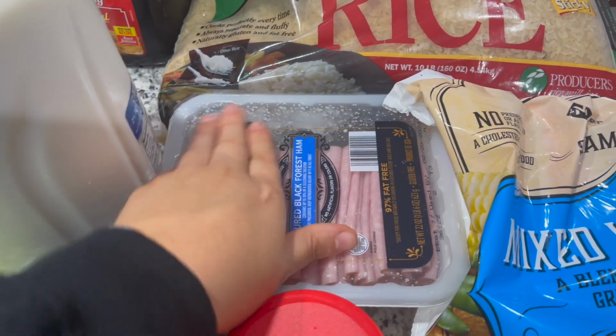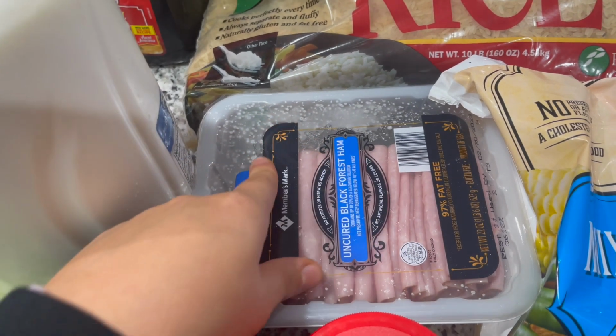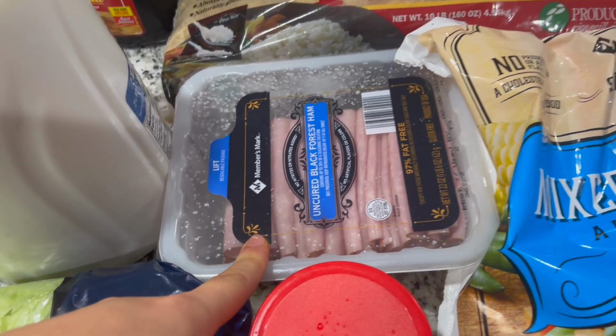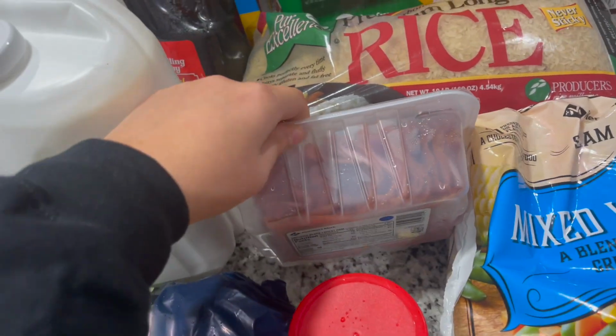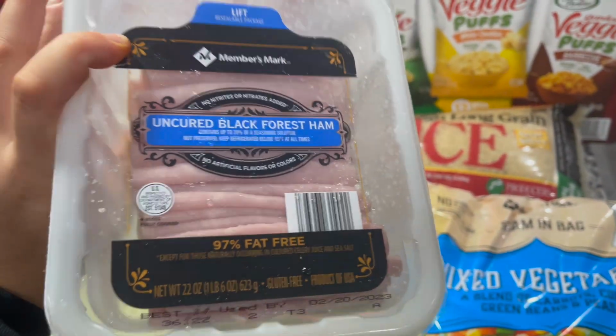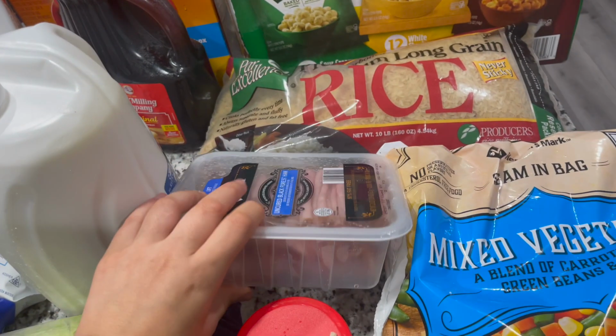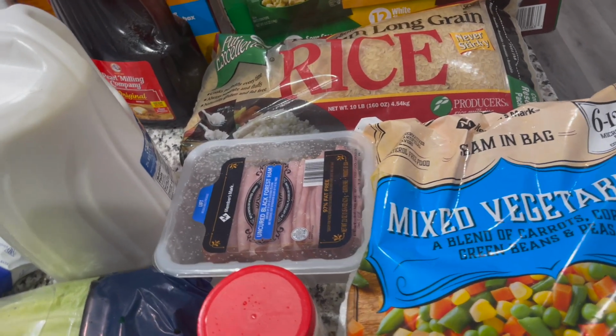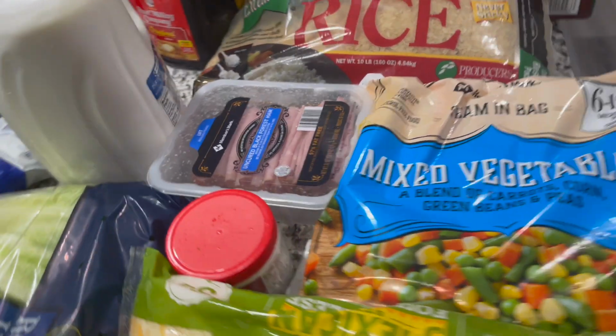We got some, this is not nastiness, it was just out in the rain because it was in the truck. But we got some uncured Black Forest ham. Got these mainly for the boys' lunches, but I'll also fix them for Brandon's lunches once in a while. I do have a what I fix my husband for lunch video coming out very, very soon. I already said the milk.